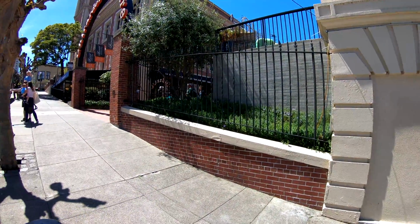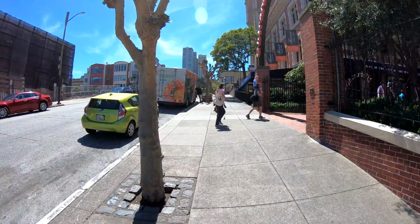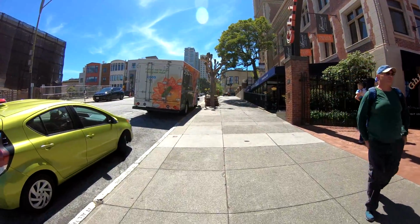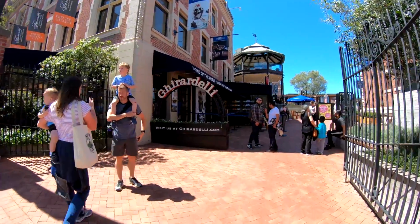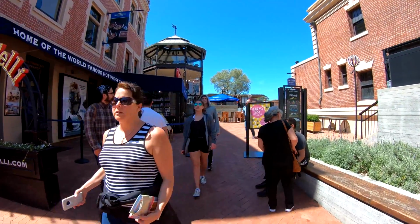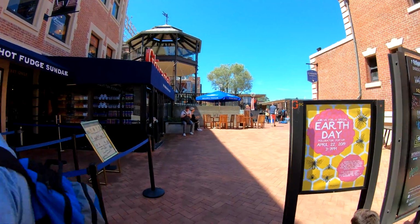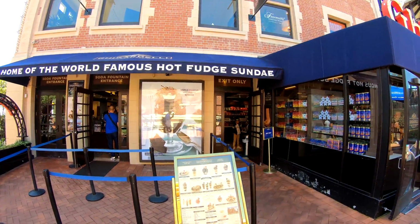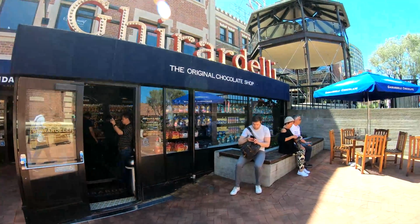Today we're at Ghirardelli Square. So we're going to walk through here. It's a famous chocolate company here in San Francisco. So we're going to take a little quick walk through the square. They got sundaes that you can get, hot fudge sundaes, world famous. Chocolate shop right over here.